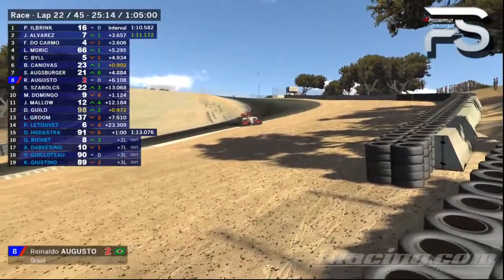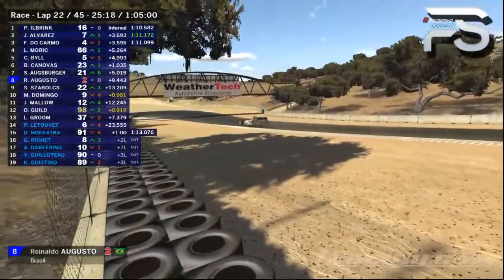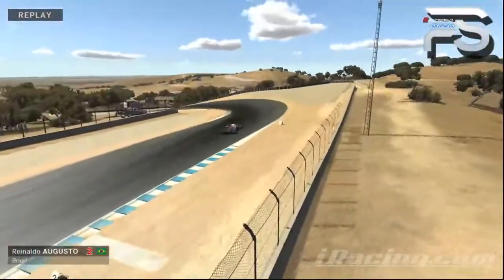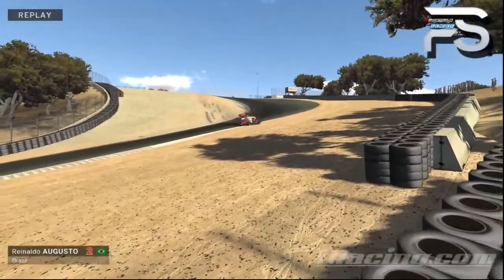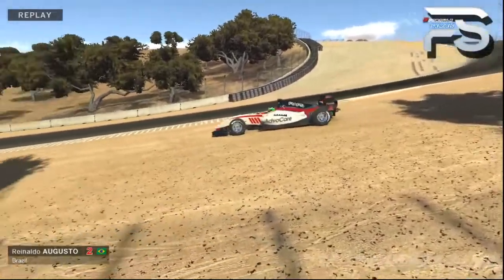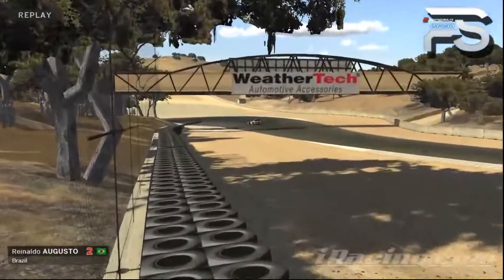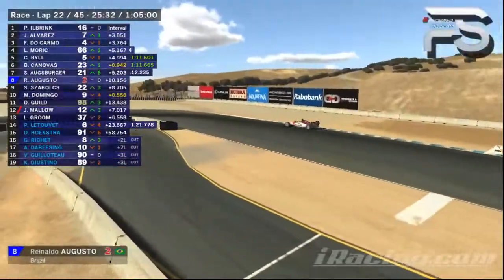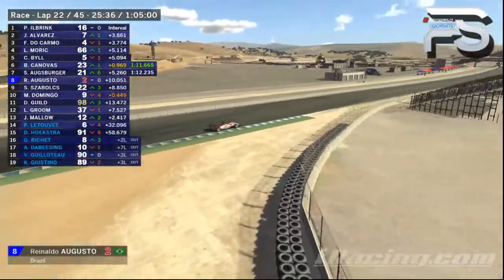Oh, and now Augusto is having the same problem in that corkscrew. Let's take a look back here. It's so easy to get caught out. He's a little bit wide on the entry of the first part, and he misses the apex completely on that second part. Very unfortunate for Augusto. He's probably trying very, very hard to close that gap on Augsburger and gets caught out by his own enthusiasm.